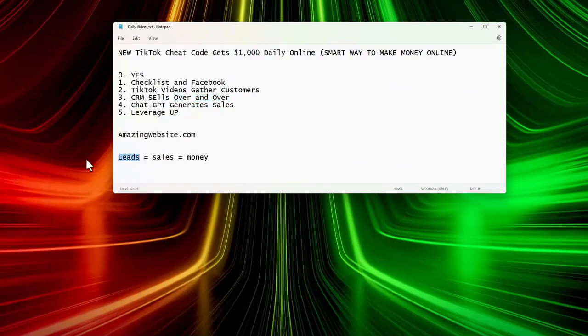So when they go and they enter their email address, they become what I call a lead. You can call it whatever you want. It doesn't matter what it's called, but they have entered their email address. And so then the system starts sending them emails, trying to generate sales for you. And then obviously the more people that buy, the more money that you make. So the more people that you get from the videos to the page to enter their email, the more people that the system can send emails to, which generates more sales, which generates you more money, right?